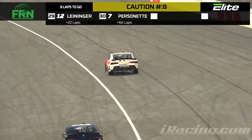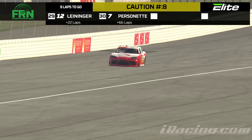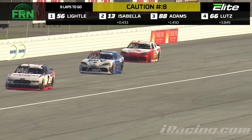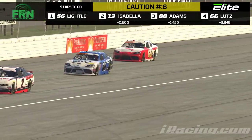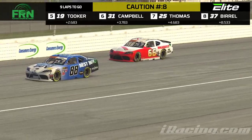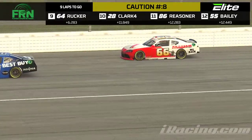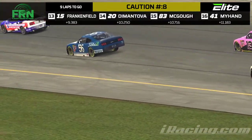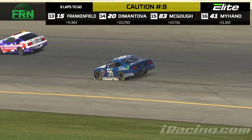I stand corrected. I believe this is the second time that he missed his box again, Seth. He drove right through pit road again. Did he do that earlier, or was that somebody else? No, that was somebody else that did that earlier. I'm really interested to see what the strategy call is there, because that's twice. I mean, it didn't even look like he made an attempt to come in.